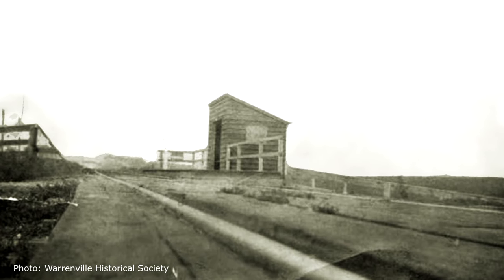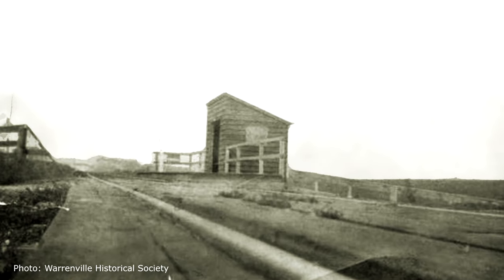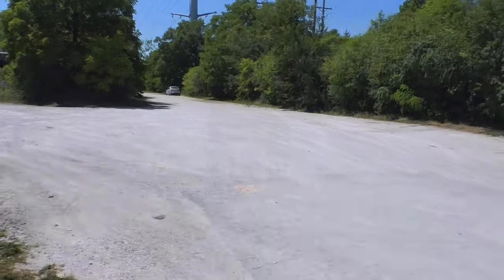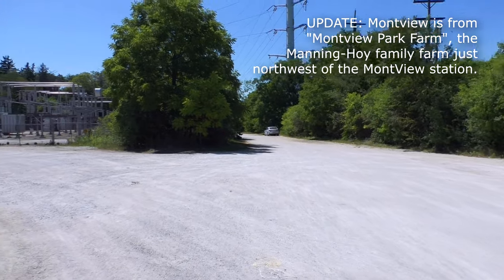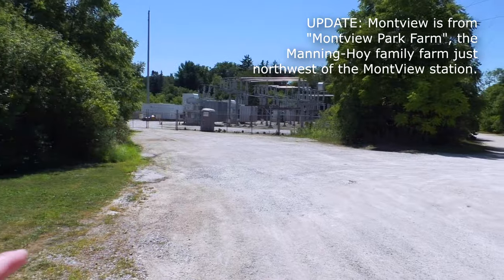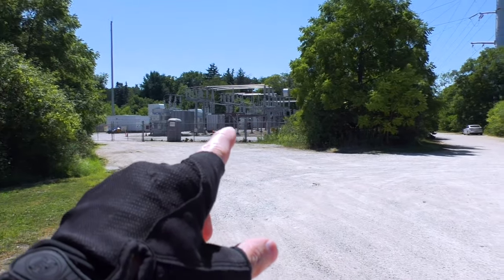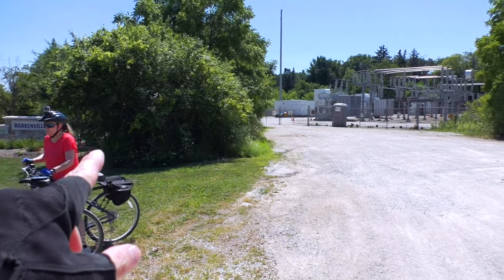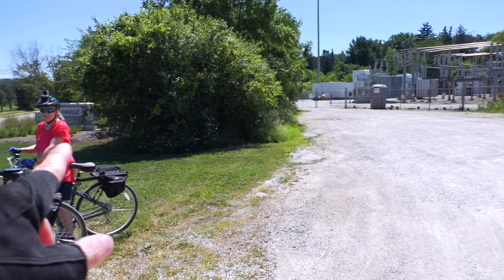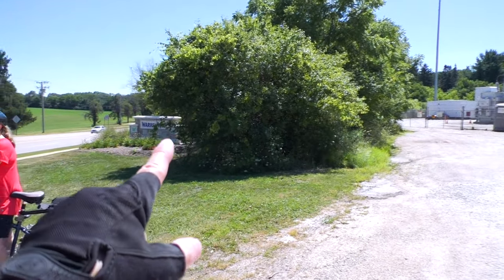The station was originally called East Warrenville Station. It's later changed to Montview. It's not entirely clear to me where the Montview name came from, however. Also, this station featured a siding just to the south and west. And also, it featured an electrical substation, which would have been located about where these plantings are right now.